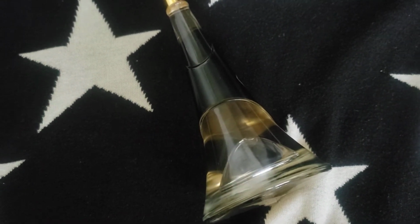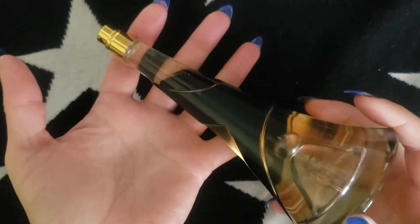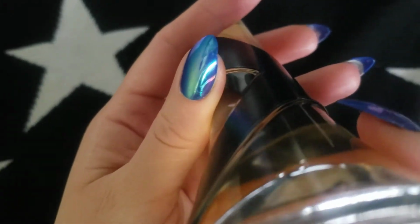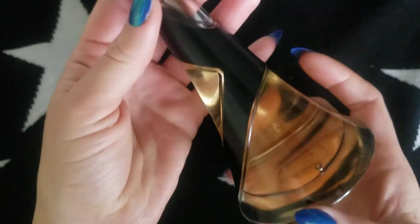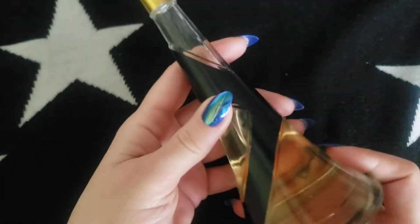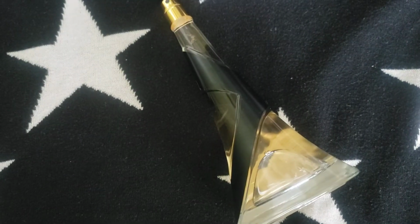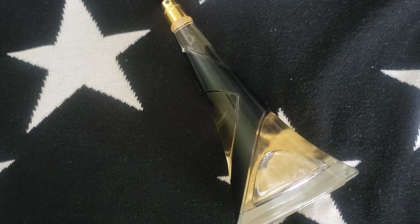So today I'm going to be talking to you about a fragrance that I happened to get for free, and it is called Reb'l Fleur by Rihanna. This fragrance is an eau de parfum. I have the 100 ml. I do not have the lid for this because it was a tester. So I just thought I'd tell you about this fragrance and what I think about it.